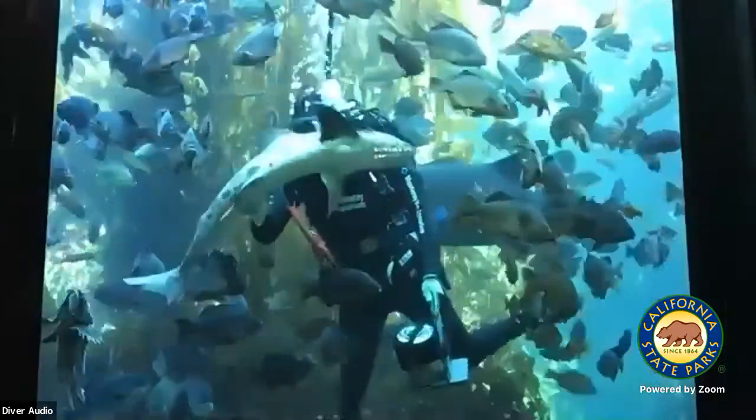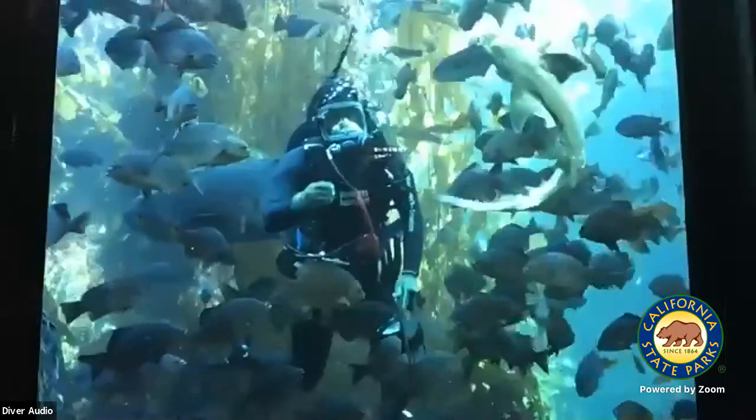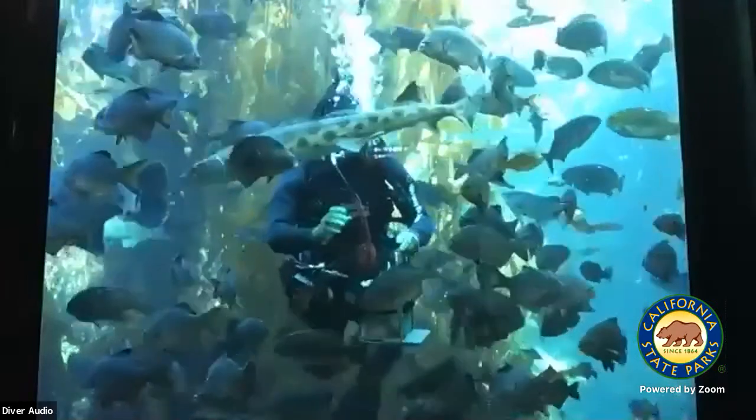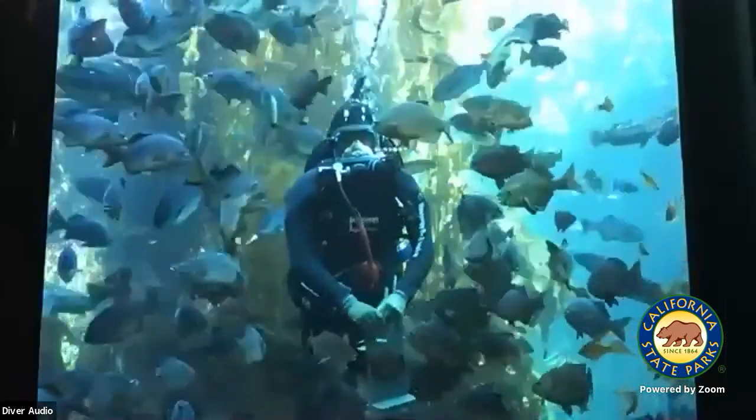Yeah, those protected areas, it's so crucial to protect the right spots, and that's part of the research that goes on, part of what State Parks does, what the aquarium advocates for: protecting and conserving those environments that are critical to the animals and how they use them. Yeah, super important.